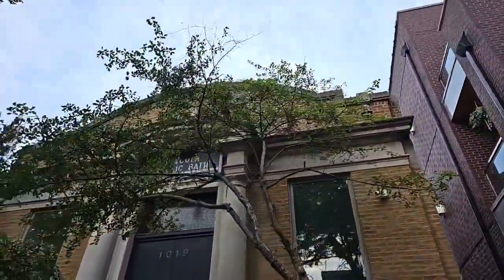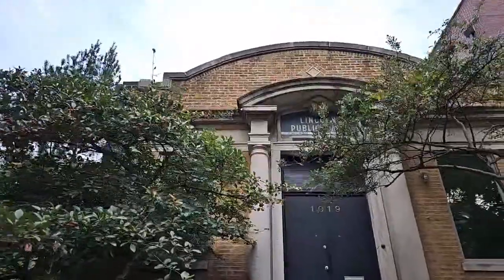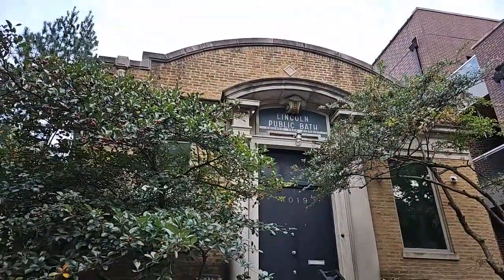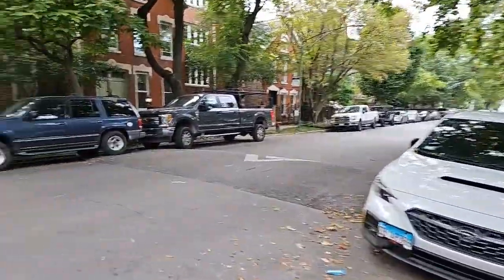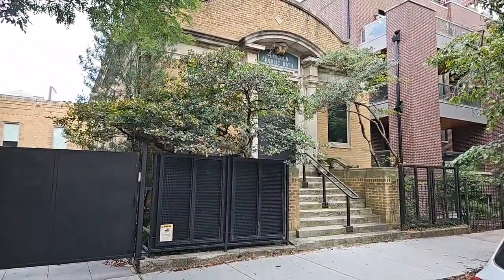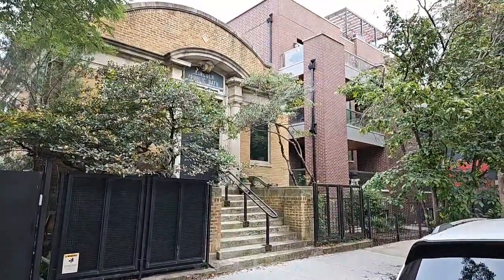So look, Lincoln Public Bath. What is this? I didn't know this was here. Lincoln's Public Bath, Chicago Park District. Let me look this up. I gotta see what this is. Here's where the second phone comes in handy, because I don't know what this is. And this has gotta be something. Hold on a second. Let me film this. Here we go.